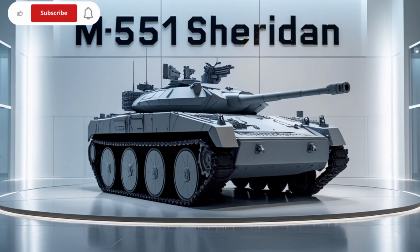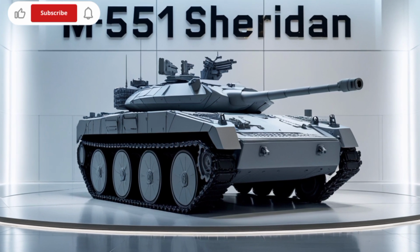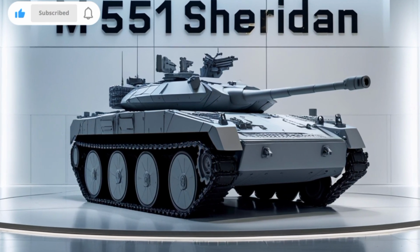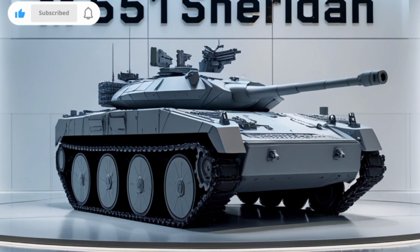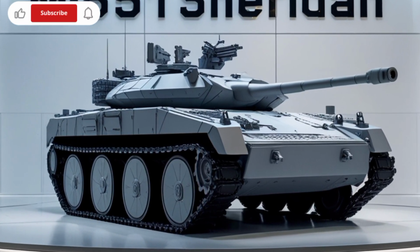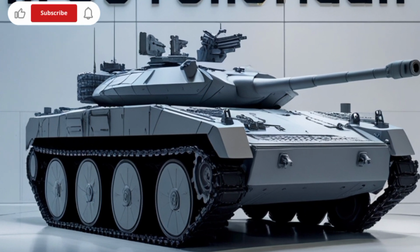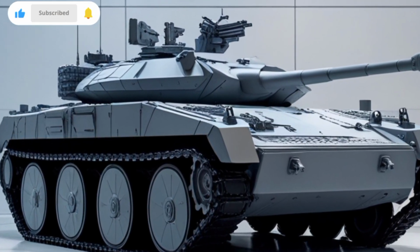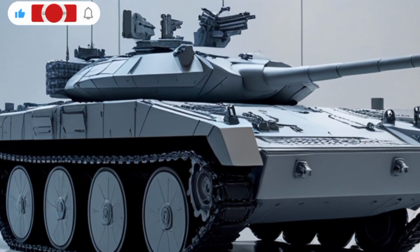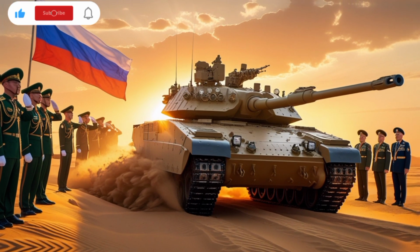Enter the M551 Sheridan. The Sheridan was born from a vision of a lightweight, versatile armored vehicle that could fly into battle and hit hard the moment it touched the ground. Designed by General Motors' Cadillac division, the Sheridan combined cutting-edge technology with bold engineering choices. It wasn't just about building another tank, it was about building a new kind of combat vehicle.